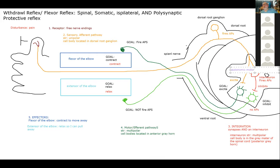So interneurons are either found primarily in the posterior gray horn, we'll shade this red, but they can also be found in this middle region as well. This middle area that surrounds the central canal is also known as the gray commissure, because it's gray matter that crosses the midline. So these are the areas where we find the interneurons primarily.